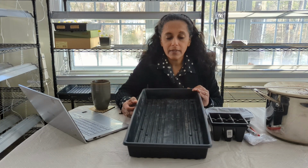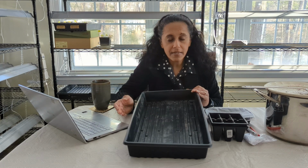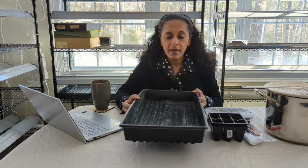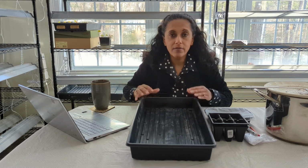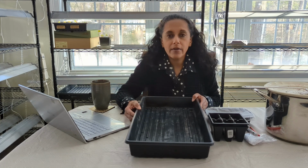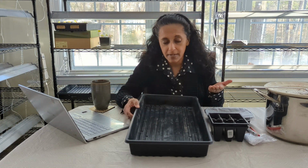I'm very good about cleaning them out at the end of the season, disinfecting them. I try to be very gentle with them. I try not to put very heavy things inside of the trays. I try not to put them on pavement or rocks, because if you do that and you move these around, then you are going to make holes on the bottom of them. So if you are just a little more careful, you can get away with using these inexpensive trays. At least that's been my experience.